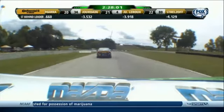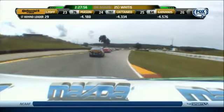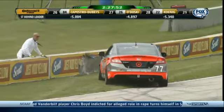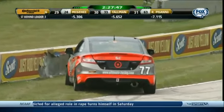Back on board the 25, down through turn seven, a fast right-hand bend, and Dorsey, a good passing zone down the hill here into eight. I hate that turn seven, but this turn eight, as you see the damage done earlier on to the 77, it's a difficult corner, that one.